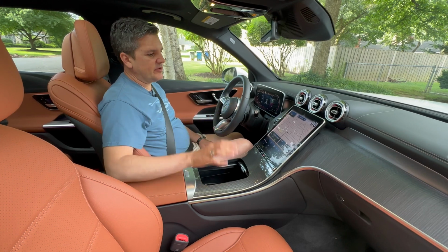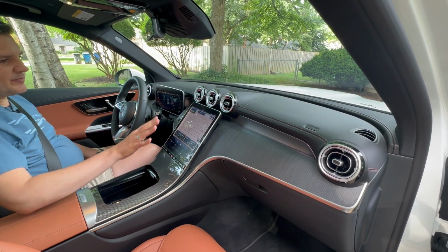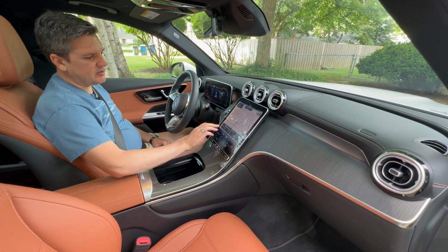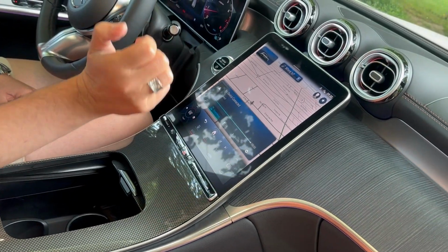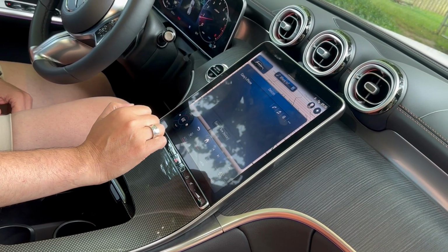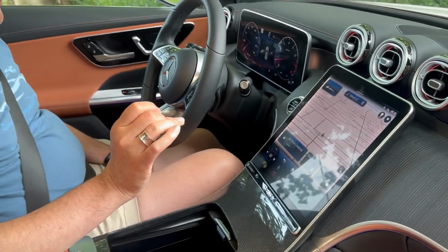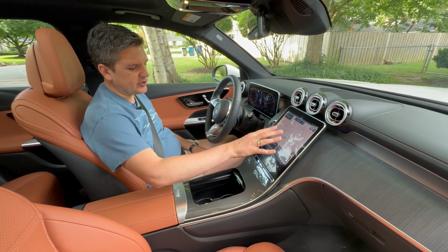But I really like what they've done with the dash layout. I like the new infotainment screen. This really is copied from the S-Class and the EVs, and I think it all works really well. I like the tablet style. Everything's laid out, nice little icons you can press on. Screen pops up. This is for my phone, and then you can make it go away really quickly. Devices. Again, my phone's connected, but you just touch on it, up it goes. Phone, navigation. You've got wireless Apple CarPlay, wireless Android Auto, easy connector devices.